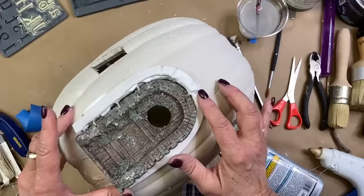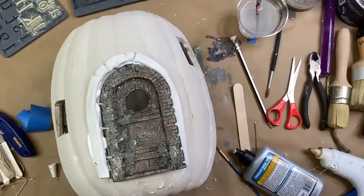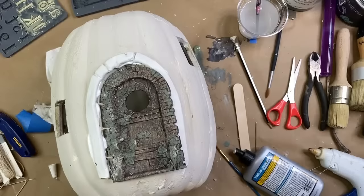I promise you, it really is cute when it's done. It's cute right now. Even when you were struggling to put that hinge on, it was cute. And they can see how cute and darling it really is. Your little orange one is so cute. The little orange one turned out so cute. It did.